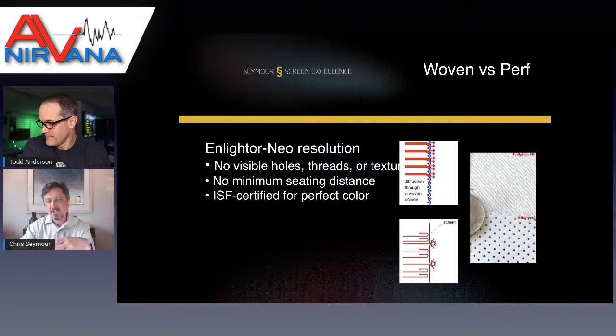THX had specifications in theaters where the whole wall behind the screen is covered in really absorbent material. That's because 90% of the screen is reflecting that sound back to the wall, and you want to minimize that back and forth, that transient smearing and echo from that wall. So acoustically, there's a million reasons why wovens are almost always better than perfs. Right. And then visually speaking too, right? If you have holes in your screen, you're losing light through those holes.